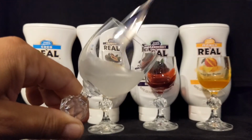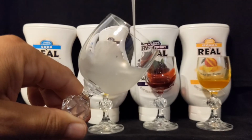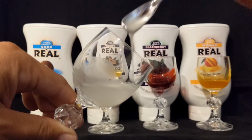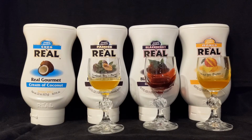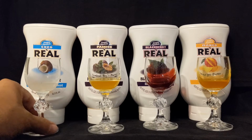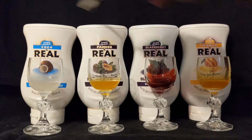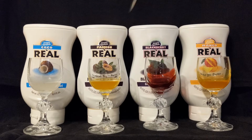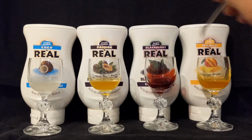All right. Let's check out this coconut. So definitely a little thicker than that passion fruit. Kind of along the lines of the blackberry thickness. Taking a smell. Definitely coconut. Definitely fresh coconut in there. Let's take a taste. Cream of coconut. That tastes like coconut. So that's interesting. These three, one, two, three, definitely really have that exact taste. That passion fruit, it's curious. It smells exactly like passion fruit, but taste-wise, it's not as forward as the rest of them.